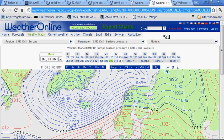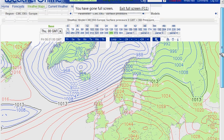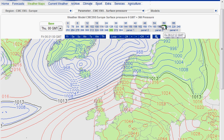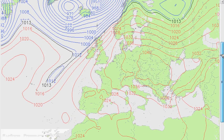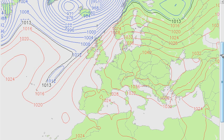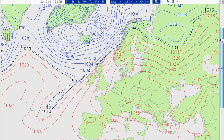But there is an alternative version of that model, and this is the Canadian Ensemble. I just want to take you to the 1st of January just to show you what this model is doing. As I say, this is from the Canadian Ensemble model from midnight last night, and what I want you to notice, this is valid for midday on New Year's Day.